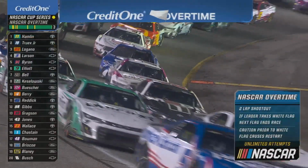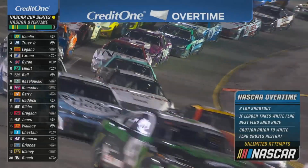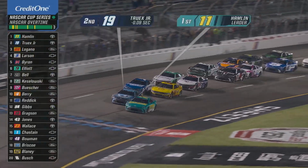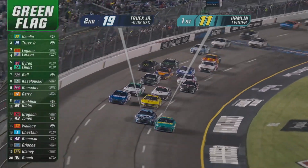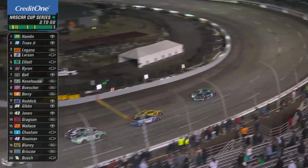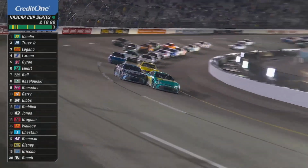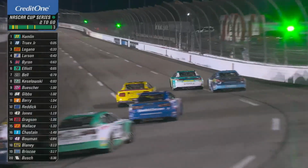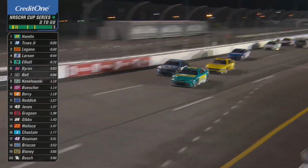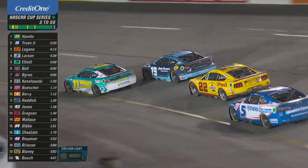Green, white, checker. Logano and Larson, Byron and Elliott, Bell and Keselowski. Here we go. Denny with an early launch in the restart box. Well, you see Martin chase him all the way down there with the side draft, trying to hold him at bay so he doesn't get clear. Denny ran him up the racetrack a little bit. Still there, side by side. Still holding tough on the outside, Martin Truex Jr.